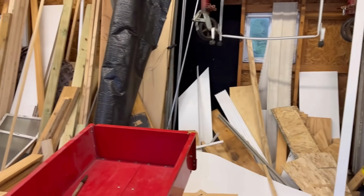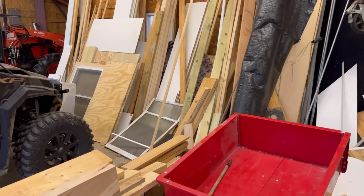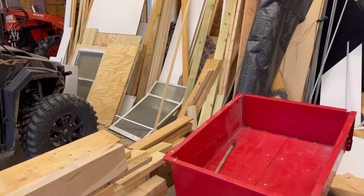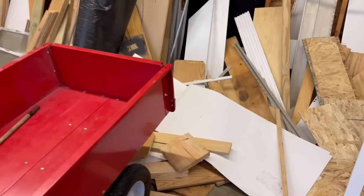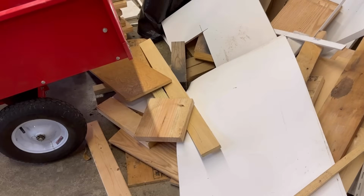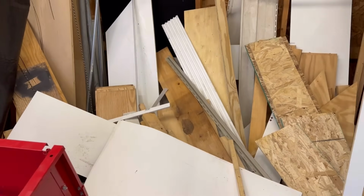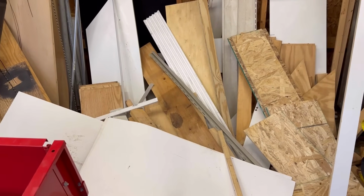And it just doesn't make sense to me to throw it away, but I also cannot stand looking at it and having it unorganized. And now it's to the point where this pile has fallen over and slid out about 5 feet into the garage floor space, so it makes it very difficult to get anything out of there or even to know what I have.